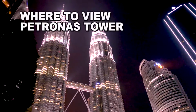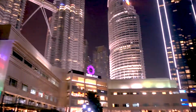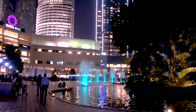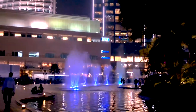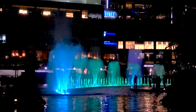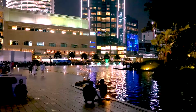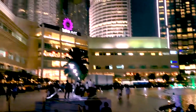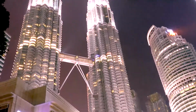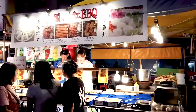Where to view Petronas Tower for free? That's something I looked up, and I really wanted to see the Petronas Towers all lit up at night because that's the iconic view of Kuala Lumpur. And if you want to see the Petronas Towers lit up at night for free, just go to KLCC Park. To get there, you just get to KLCC Station through the public transportation system. You'll walk outside and you'll go through Petronas Tower and you'll see the park. Lots of people hang out at night by the park. It's pretty beautiful.